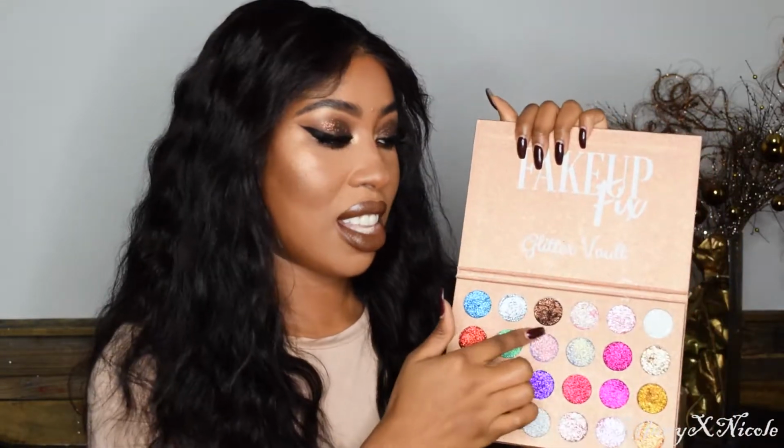And I got into browns when I saw this palette and I saw this brown right here, and I was like, I never played with the brown glitter before, and today we are going to be doing that. Okay, we got the whole look we're doing today, from bare face to this.